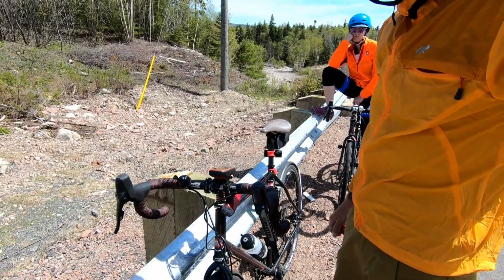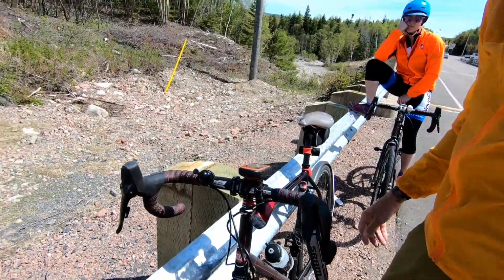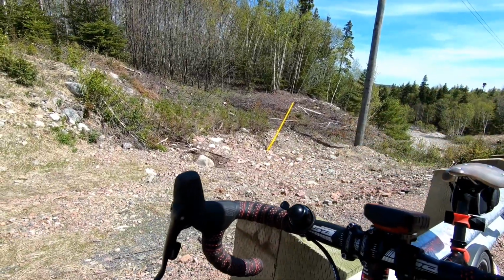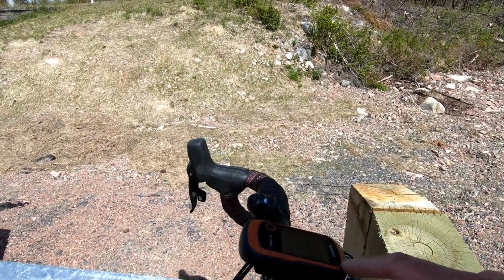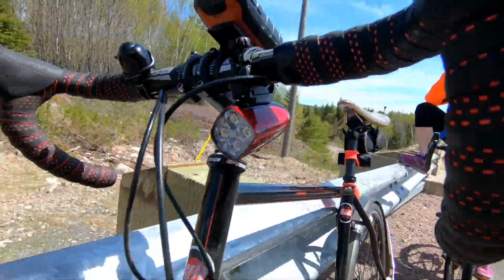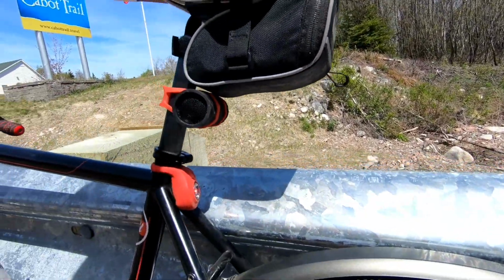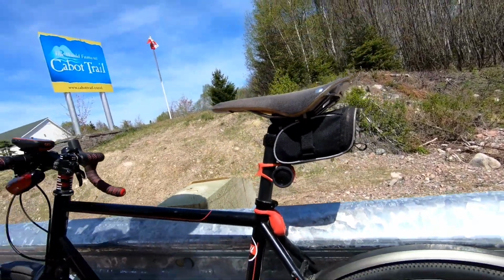Alright. While she's recovering, I thought I'd give you a quick tour of my gadget bike. I've decked this thing out. Check it out. Got a bell for a multi-use path. I got the eTrex 20 on here with my maps on it. Got a 500 lumen light under here. My full toolkit back here. Rear lights rocking.